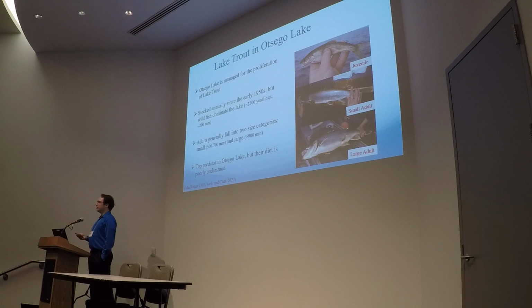They've been stocked annually since 1950, with current stockings approximating about 2,500 yearlings in recent years, which is pictured by this top one here. They're about 200 millimeters in length. Adults generally fall into two size categories in this lake. Your smaller adults, which can be between 500 and 700 millimeters, and your larger adults, which can be greater than 900 millimeters. Both of these fish pictured here are held by the same person, so you can see the difference by the size of the hands there.